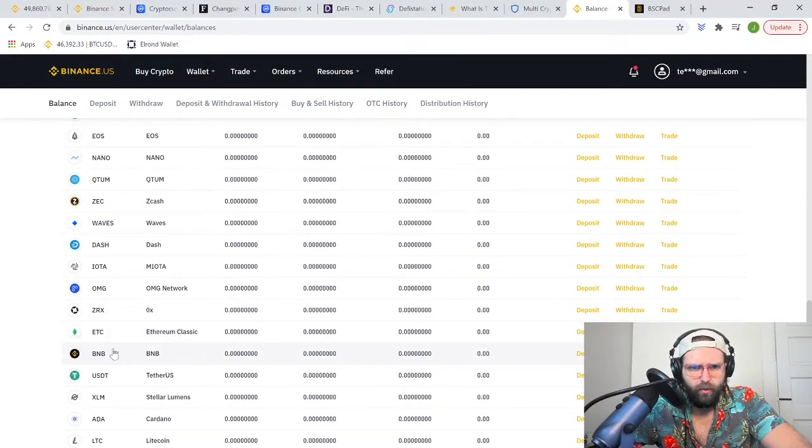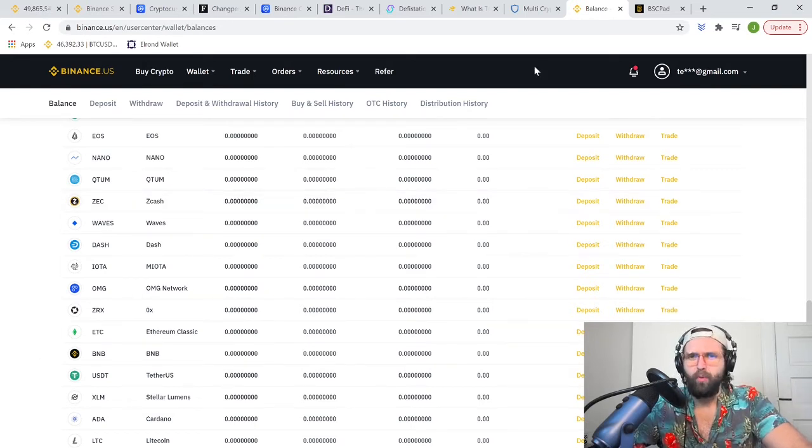I don't have any in the wallet currently. Everything that I had in BNB, I transferred into my Trust Wallet and was operating there with that. But let's say that you download Trust Wallet and you're not exactly sure what it is or how it operates or how it's a wallet.